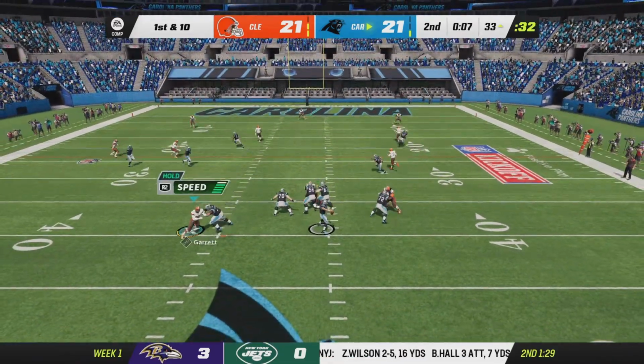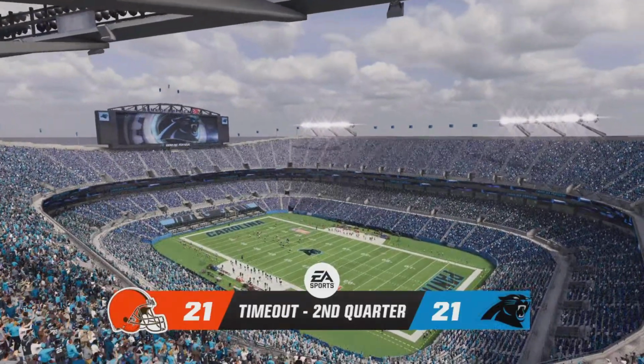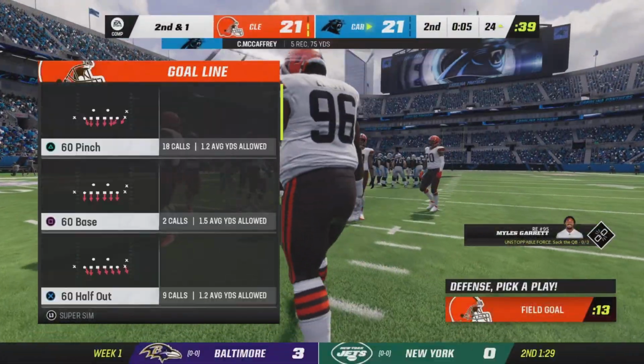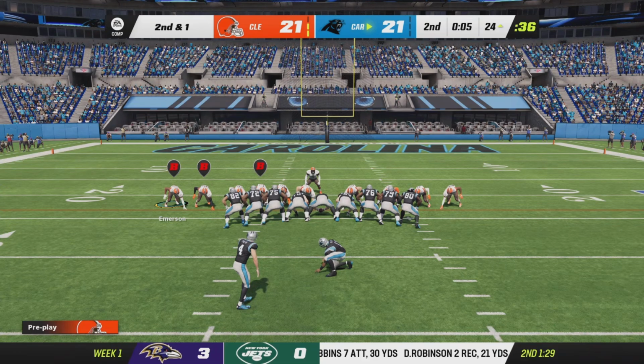And again, it's Mayfield. And he's got McCaffrey open, complete. And they'll burn the timeout with 5 seconds left. A chance to try to add 3 points before heading to the locker room. Now with 5 seconds left, not really enough time to run another play and then stop it. So on comes the field goal unit.